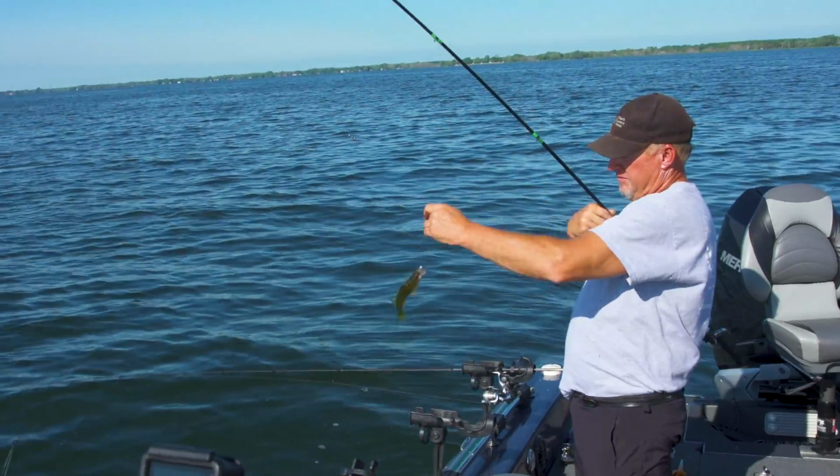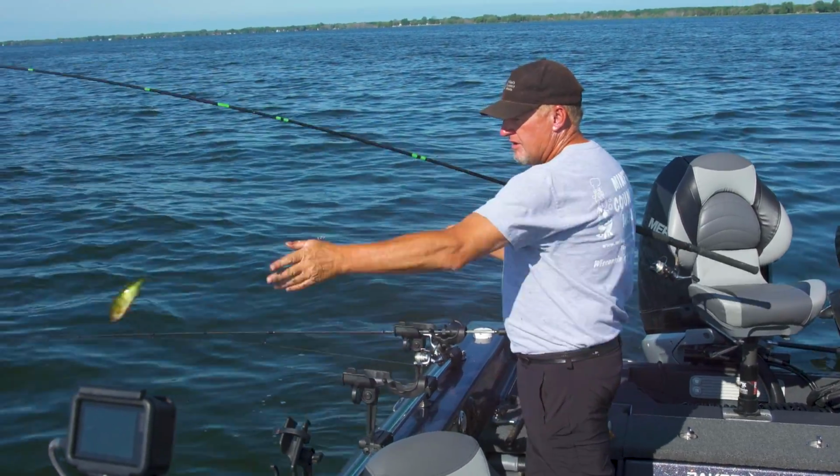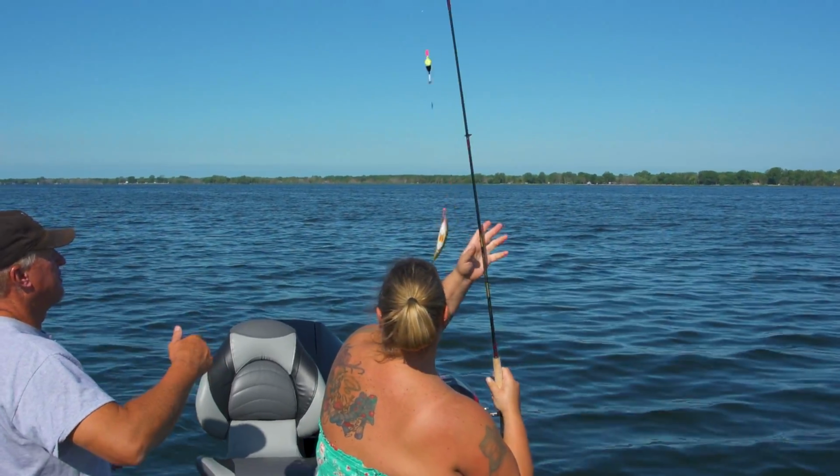A little small. We'll let this one go. Definitely catching enough that we can afford to be picky. Oh, that's nice. Yeah, that's a good perch right there.